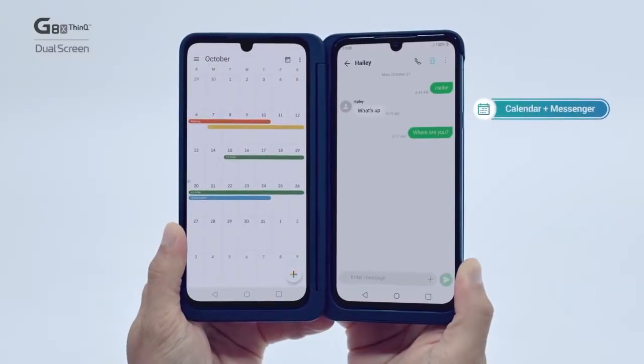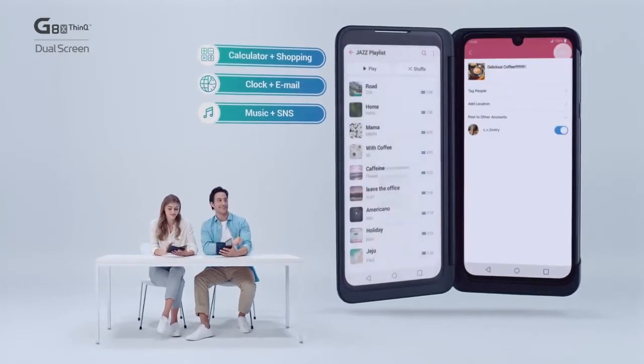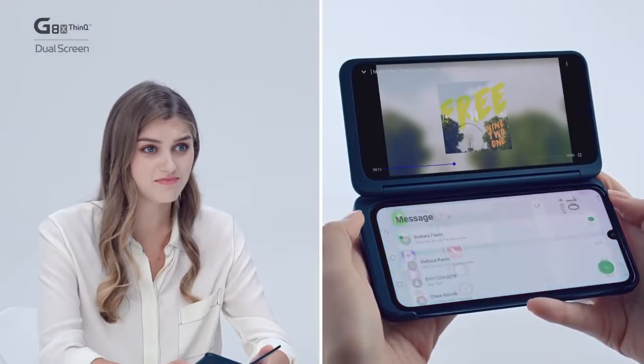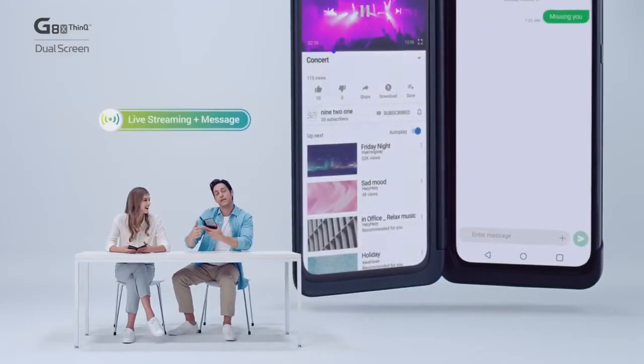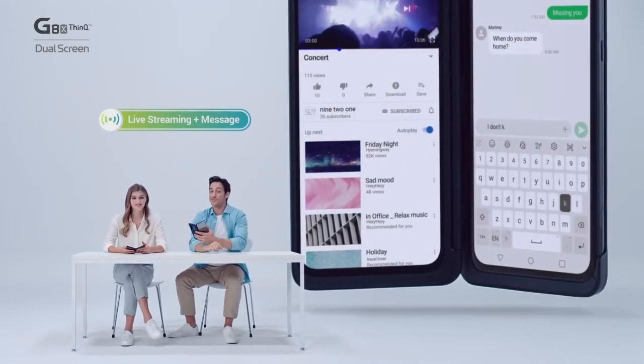Every time you fold out this phone, you have quick accessibility. And use not one, two apps simultaneously. Whenever you're streaming music or videos from a streaming site, you don't have to worry about incoming messages interrupting you. No way. Video on one side, text on the other. You're not limited by one screen, because it's a dual screen. Exactly.